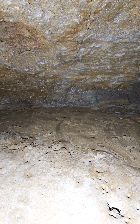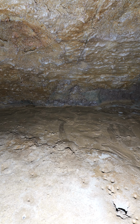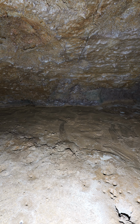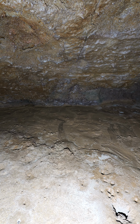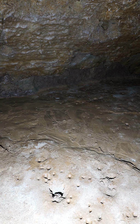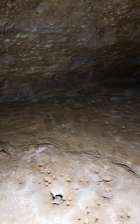But look how smooth the water is here. I assume that means one of a few things. One, there's no water dripping from the ceiling. And two, it actually floods here. But you notice how it's smooth? I think people have been trying to crawl across there too. Probably a bad habit.